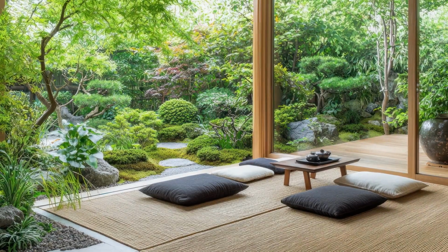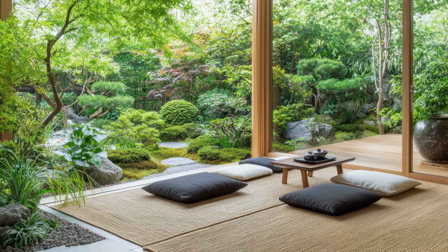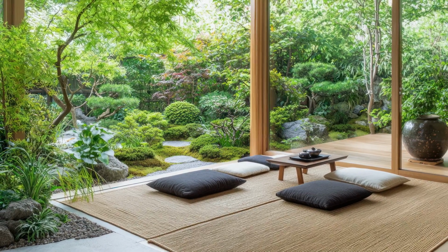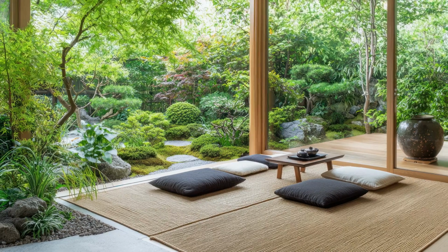This grounding connection to the floor emphasizes humility and the appreciation of simplicity. The act of kneeling or sitting close to the earth fosters mindfulness and respect for the natural world that surrounds the space.